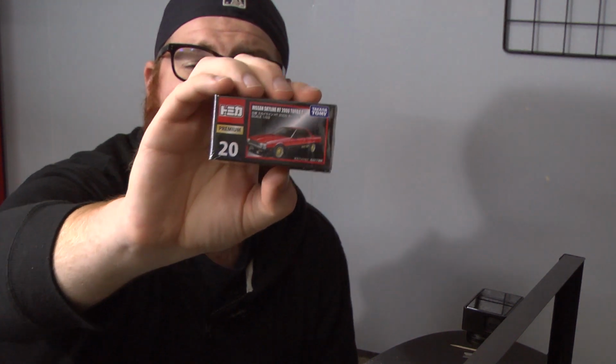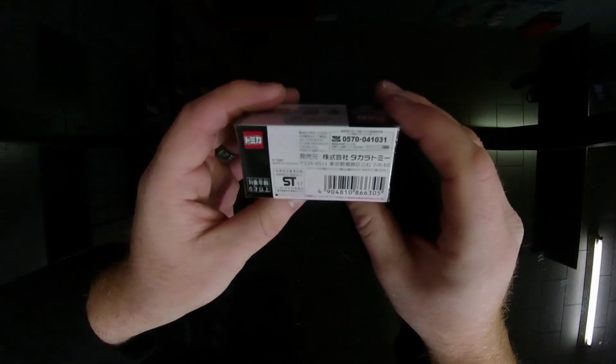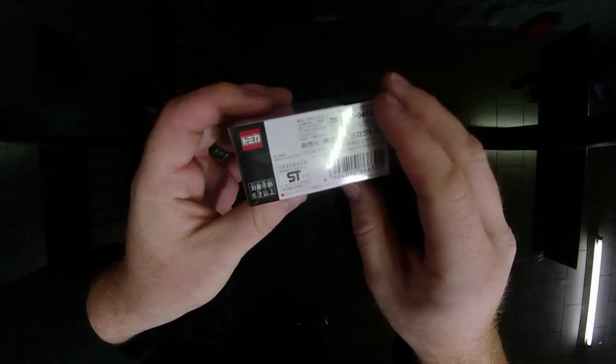Either way, the Tomica Premium is what we are opening today. This is the first time we have ever opened a Tomica Premium on the channel. And to be honest with you, these things are premium, supposedly in their casting and their materials, and also in their price. These things are running right around 900 yen.